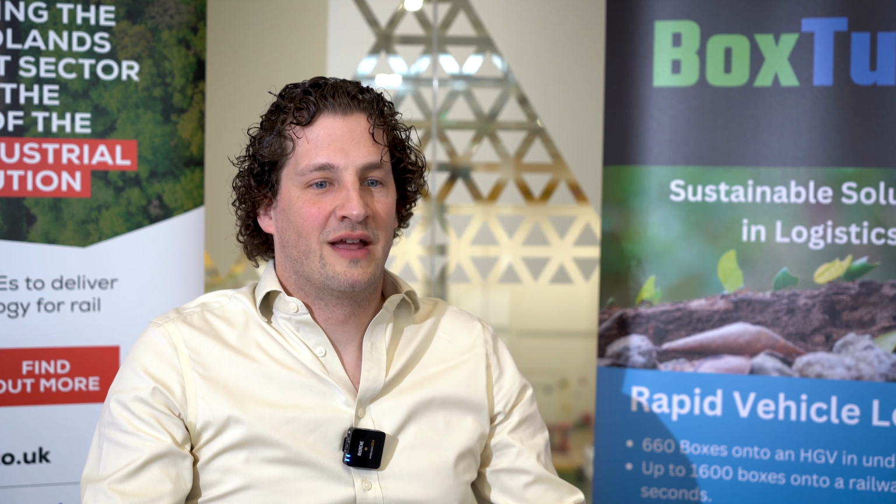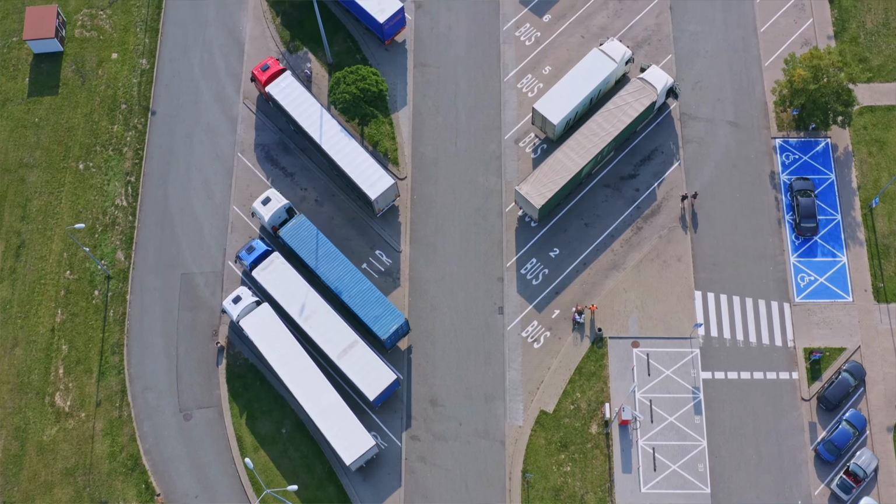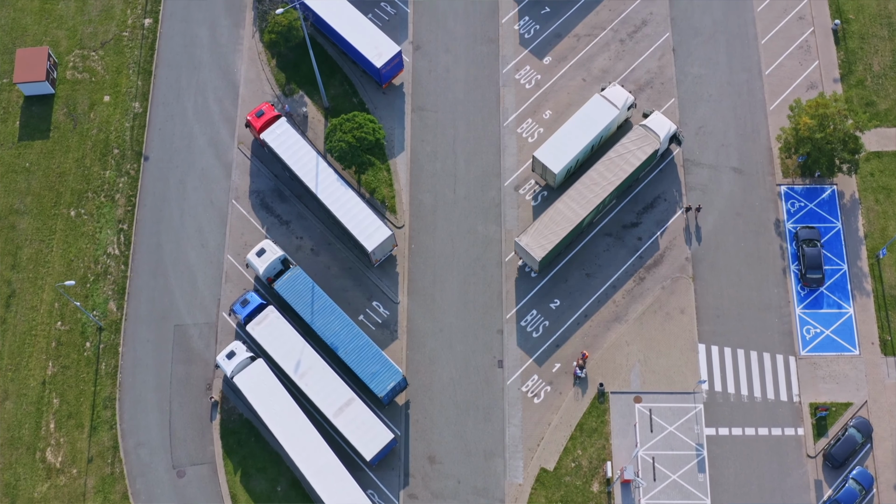My name is Alan Holford and I'm CEO of BoxTube Limited, and we're creating a low-carbon automated granular logistics network. Our initial innovation as part of this is a rapid vehicle loader capable of loading 550 boxes onto a lorry in under a minute and up to 10,000 boxes onto a 12-car train in just 11 seconds.